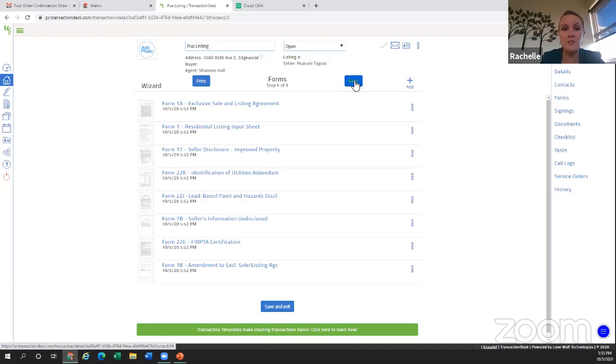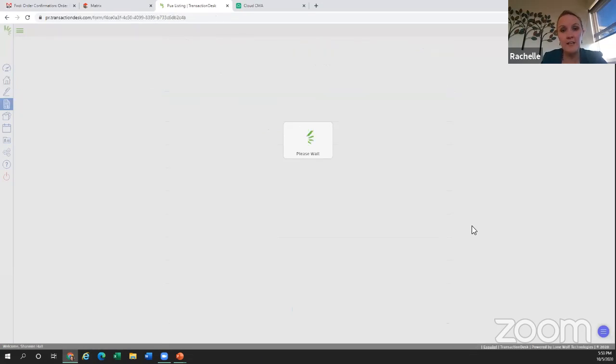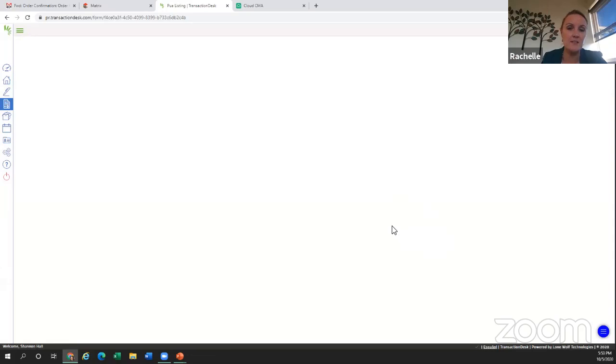So it makes it really easy to go through and go, oh shoot, I don't remember which forms I need. They're all right here on Transaction Desk, loaded for you based on this being a residential listing. If you're doing a vacant land listing, a different set of documents. If you're doing a commercial listing, a different set of documents.